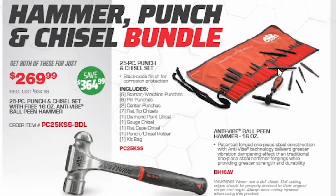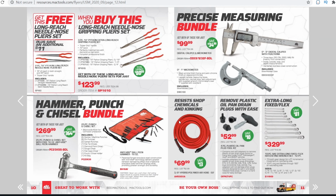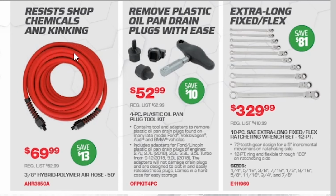If I'm not mistaken, I have a set of chisels and punches with the handle on them that I bought for $99.99. That was a great deal, and they are a lifetime warranty. So for $269.99, I mean, if you're looking, then I guess you could save $364.99.